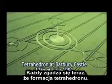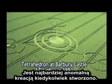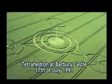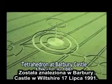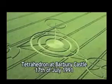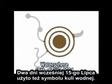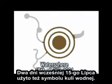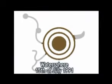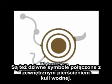Everyone agrees that the tetrahedron formation is one of the most anomalous formations ever created. It was found at Barbury Castle in Wiltshire on the 17th of July 1991. 2 days prior, on the 15th of July, the symbol of the water sphere is also used. There are some strange symbols connected to the outer ring of the water sphere.